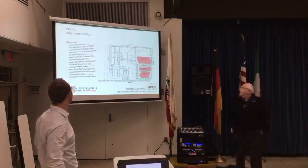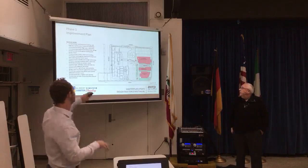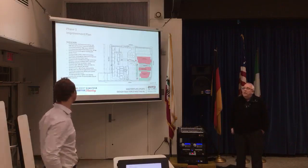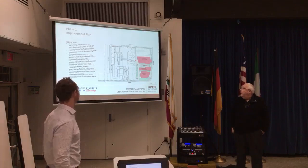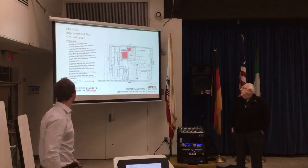Okay, and then we have the new elevator with sort of a bridge structure that ties the two buildings together, and then site ramps here that now tie to the existing play area. Next, we launch into phase 2, and this is a phase that'll occur during the summer.